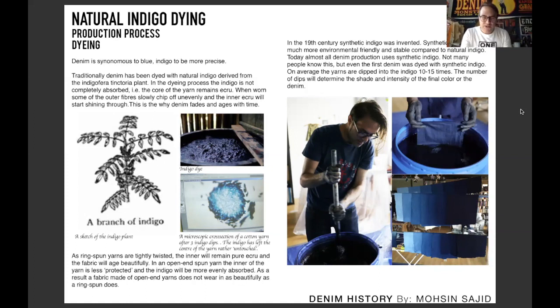Obviously, natural indigo is amazing, and there's lots of cultures and countries that still use it. If you go to Thailand, India, Pakistan, anywhere in the East, they still use a lot of natural indigo, but it's only in small production. You need to have a football field to make a small block or small cake. And that really isn't sustainable. So the solution is to try and go away from chemical indigo and go more into natural.